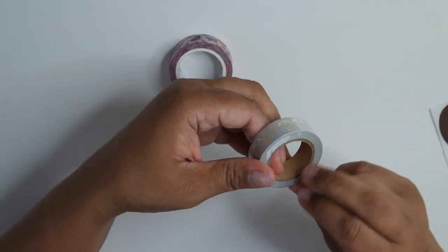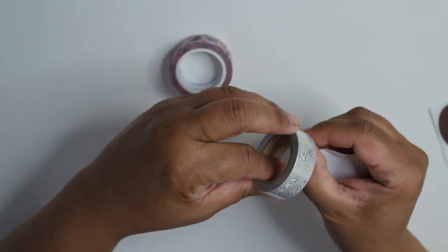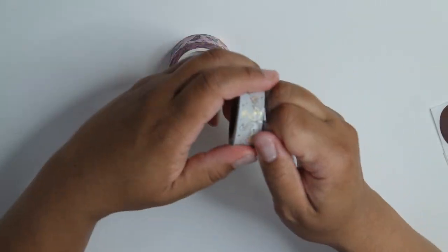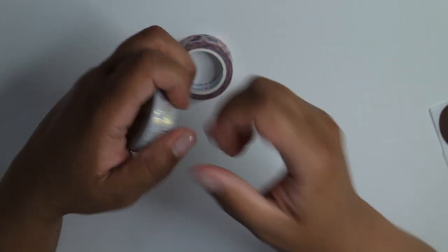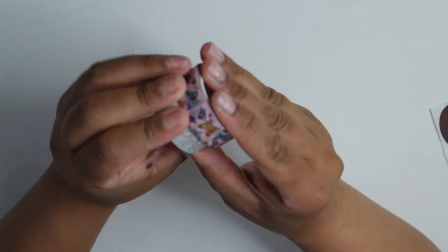Let me see. Yeah, we're just going to go full throttle like that, because this can get to be a pain in the butt if it doesn't come out easily. My nails are also being difficult because I'm trying to get some acrylic off, so I have it on some of my nails, so it's a little difficult to deal with.